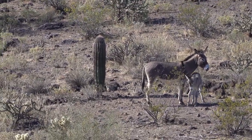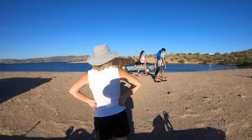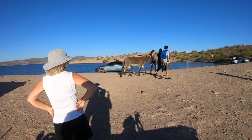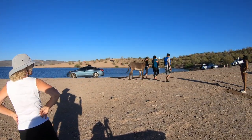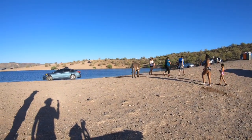And the one day when we were kayaking, there were actually two of them down near the people that were kayaking or just having picnics. But yeah, some of the people were feeding them, and they didn't seem to be aggressive or anything. They were calm and friendly.